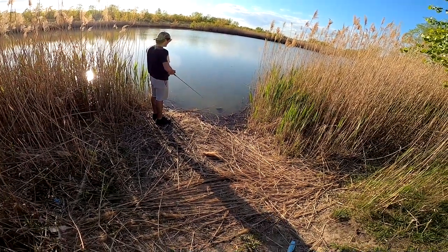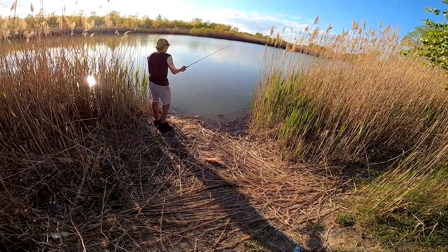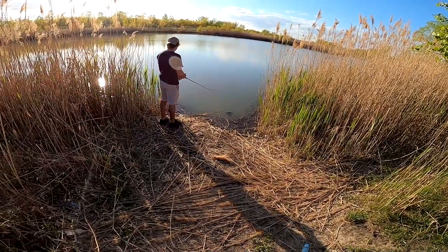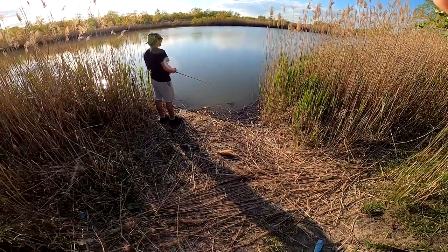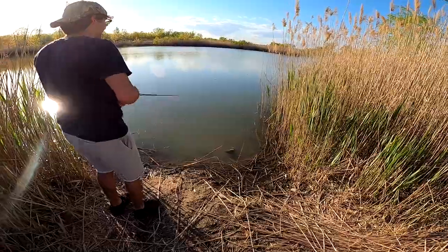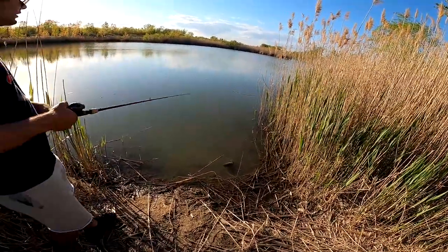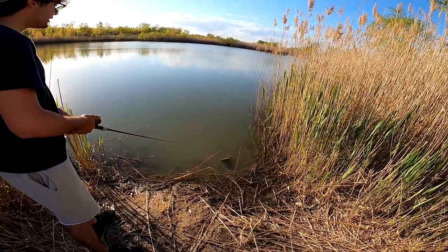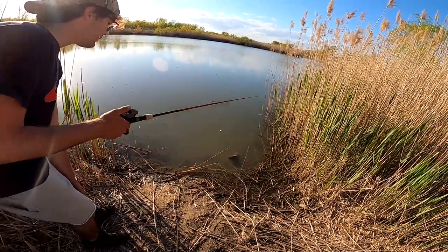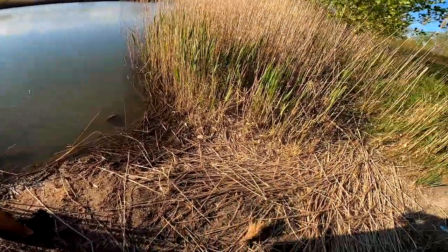Oh! Damn! Swiped at it. Let's go. Catch him. Dude, if you don't catch him, man. Oh! Did he come off? That looked like a good one. That was a good one. Oh my God. Vasily, how big? That looked like a two, at least. On the wig bait? On the wig bait?